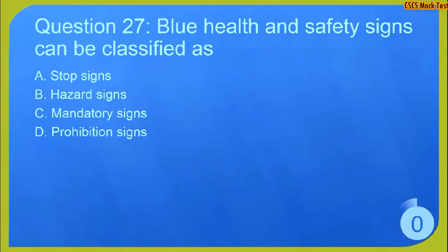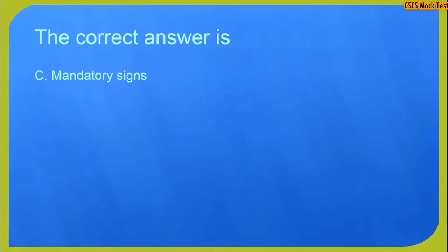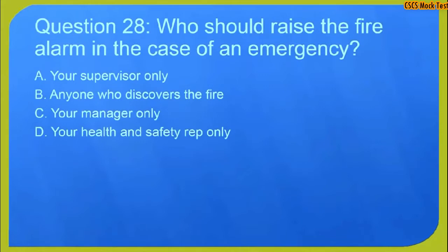The correct answer is C. Mandatory signs. Question 28. Who should raise the fire alarm in the case of an emergency? A. Your supervisor only. B. Anyone who discovers the fire. C. Your manager only. D. Your health and safety rep only.